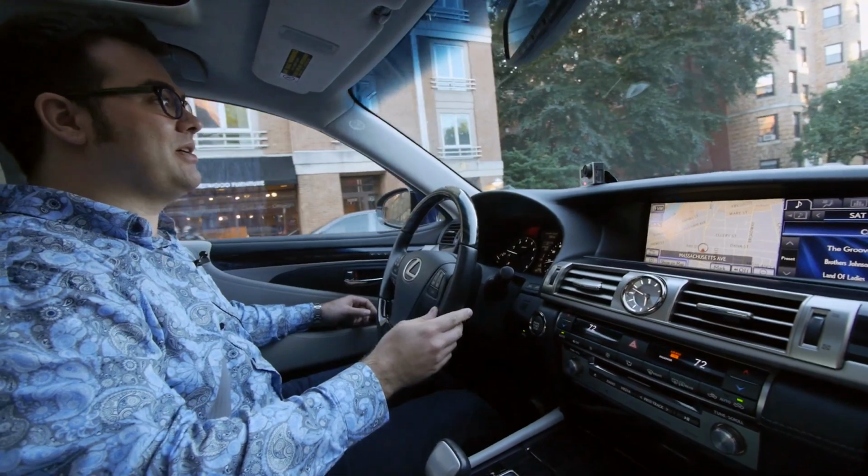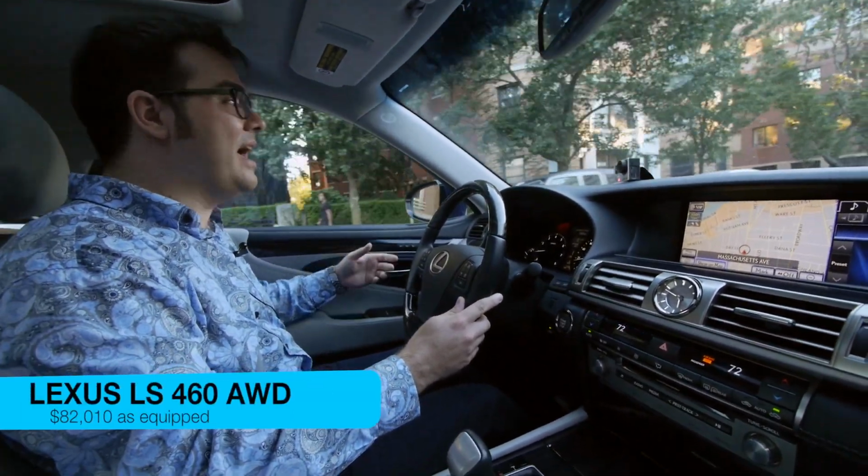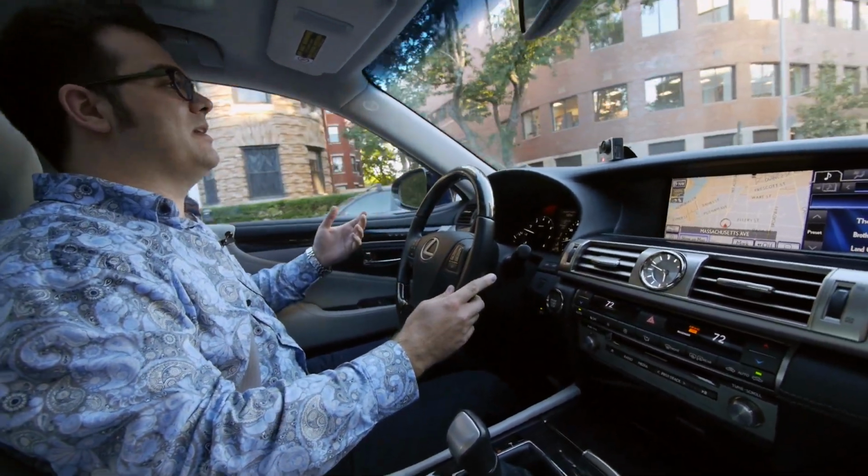And this particular car doesn't have a ton of options, and it's in the low 80s. That's a lot of money. But if you're looking for a car that basically hits all the right notes, it doesn't do anything groundbreaking, doesn't do anything different, but does everything well, the Lexus LS is your best bet.